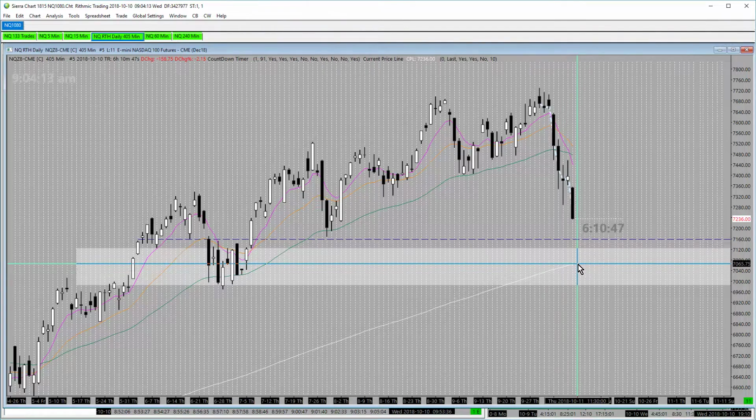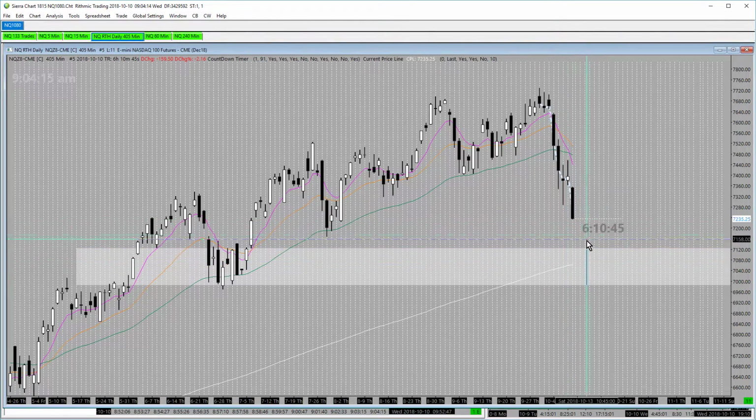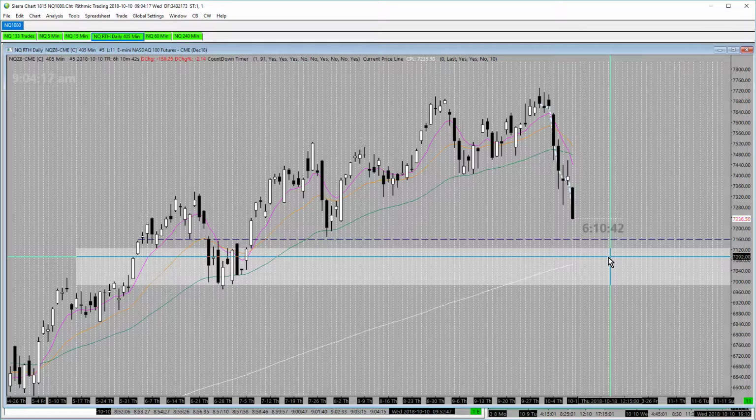Emotionally, the 200 MA is right here at 70.65. By the time it gets there, it'll probably be around 70.90, 95 or something like that, sitting right below this area.